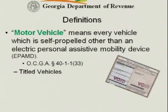Tax too. We're going to apply it to motor vehicles. Now there's many definitions of motor vehicles. There's this big subclass of property that's motor vehicles, which includes everything in that world, which are trailers and campers and all of those things. But for purposes of the title tax bill, it is only those vehicles which are self-propelled that meet the definition in 40-1-33, and they're required to be titled.